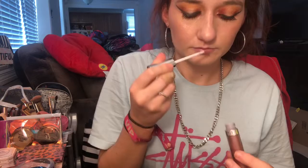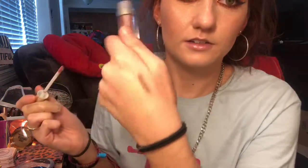Moving on. I'm going as fast as I can. This is the Buxom Full On Plumping Lip Polish in the shade Sugar. I wasn't planning on really getting lip gloss, but I'm just such a sucker for a Buxom gloss, you know. I'll just put a shade swatch right over here, and it looks like that.